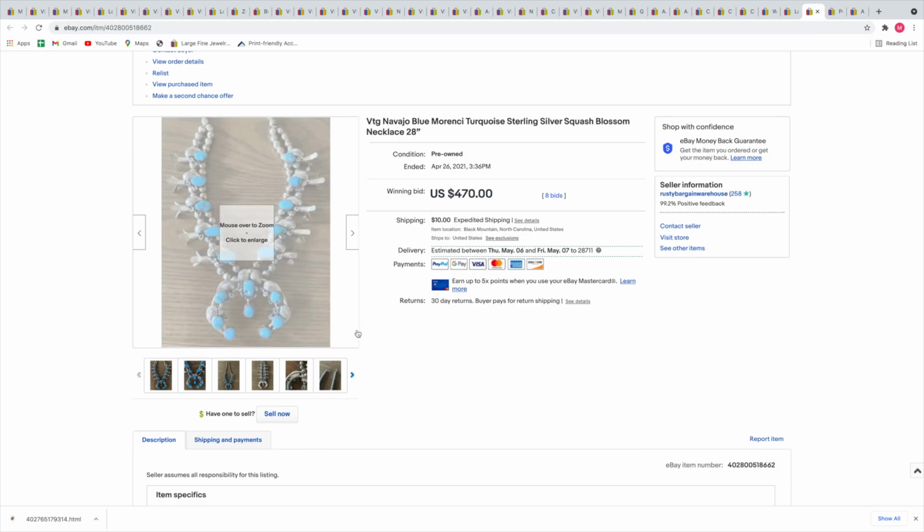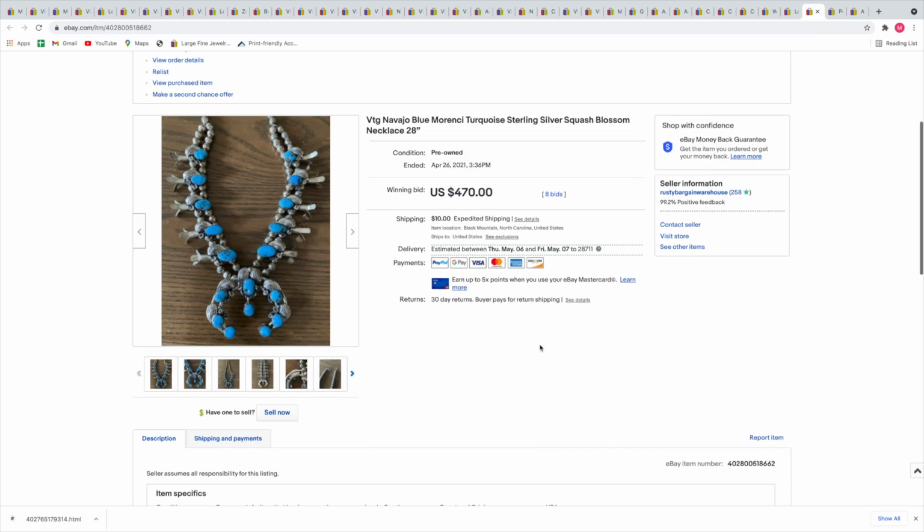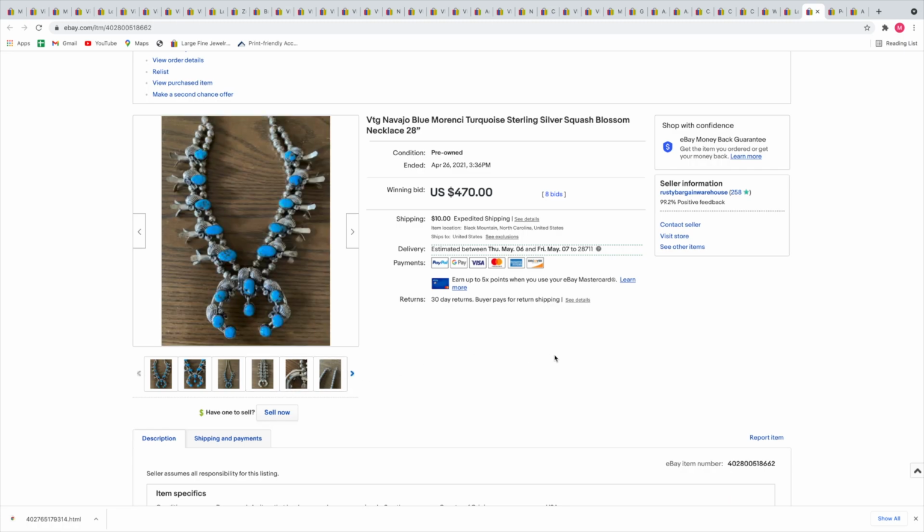So I brought in somewhere around $508 on this within the first week. I paid $15, and it sold for $470. So that is over $400 profit in my pocket, and I absolutely love it. You can see right there where it's marked sterling with a W. So I was quite happy about that.